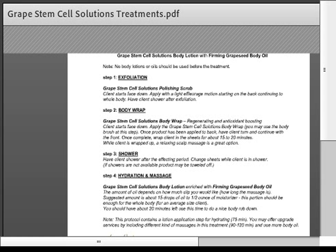Step 2 is the body wrap. Apply the Grape Stem Cell Solutions body wrap, a regenerating and antioxidant boosting body wrap. The client starts face down. Apply the Grape Stem Cell Solutions body wrap. You may use the body brush at this step to apply the product. Once the product has been applied to the back, have the client turn and continue on the front.